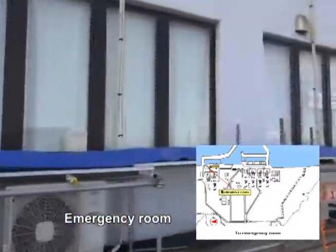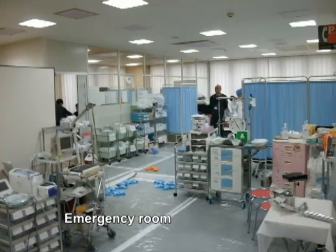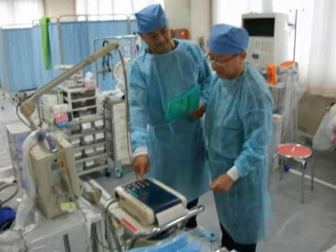This emergency room was opened in July 2011 for the purpose of providing primary care in the case that the on-site workers need emergency medical care. ER doctors work in shifts around the clock. The emergency room was located here considering that the radiation dose in the surrounding area is sufficiently low and would allow for the staffs to stay at all times.